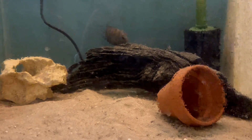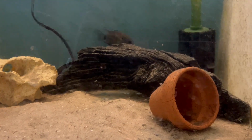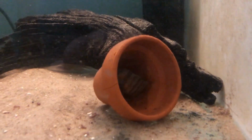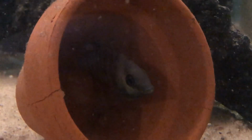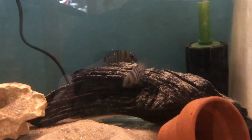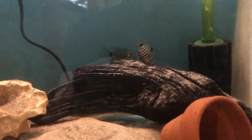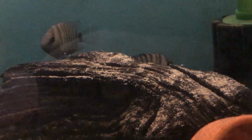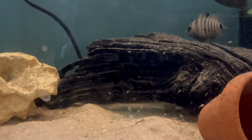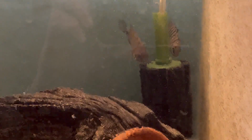Display pair with fry, so I've put a little bit of b-roll of that I took earlier on in the month. Parents are really skittish, they stay behind the bogwood most of the time. But as you can see, there is quite a lot of fry. Real drastic difference when they're in the breeding dress to what they look like normally.